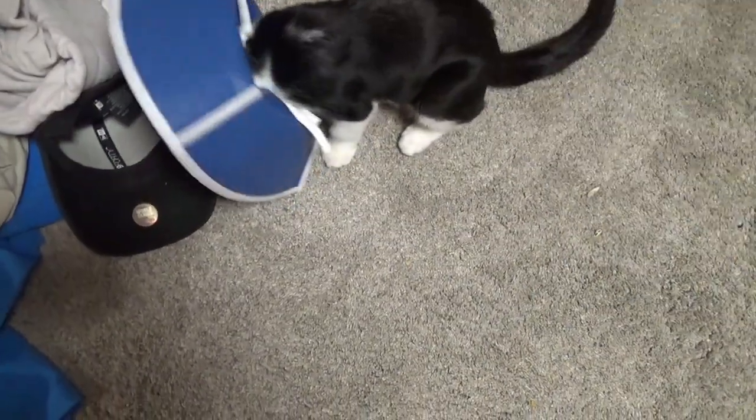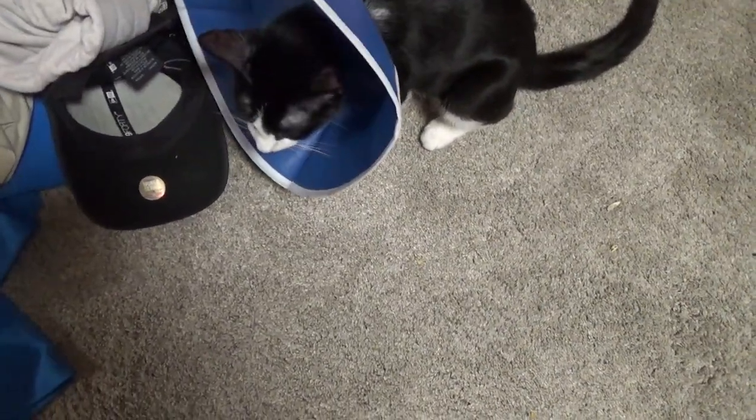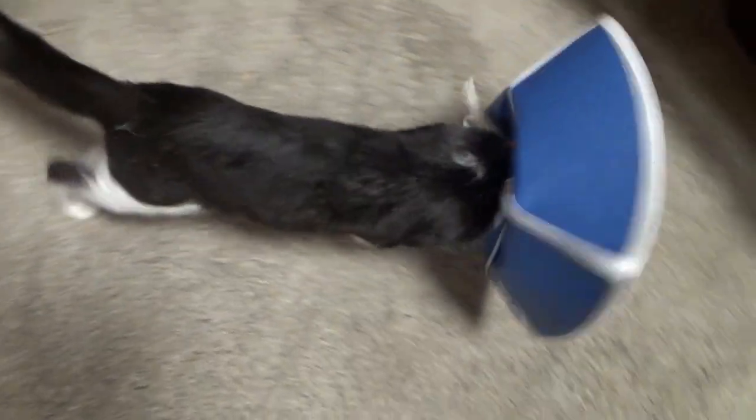So we are home now. Poor little guy got a cone on so he doesn't itch his ear, but he does have a bacterial infection in his ear, and he was able to do his rabies shot today. So he's got his rabies shot, and he's going in the unfinished side of the basement in there. But he's got his rabies shot, he's got a bacterial infection, and he's got medicine for that.